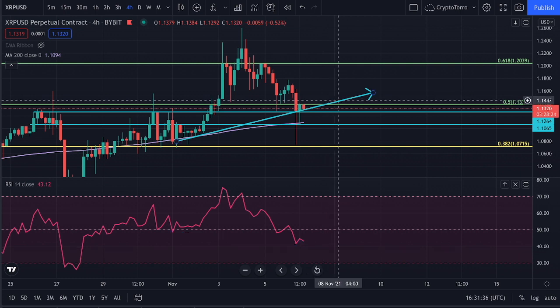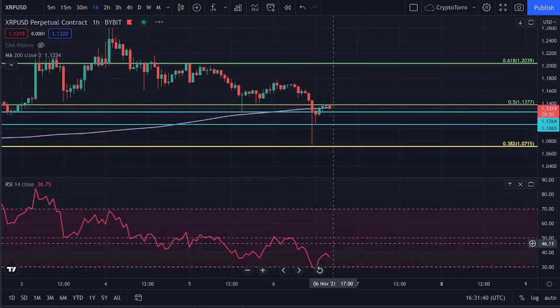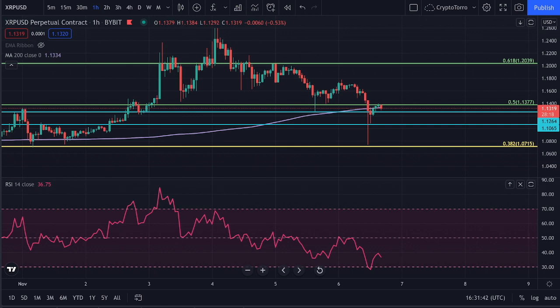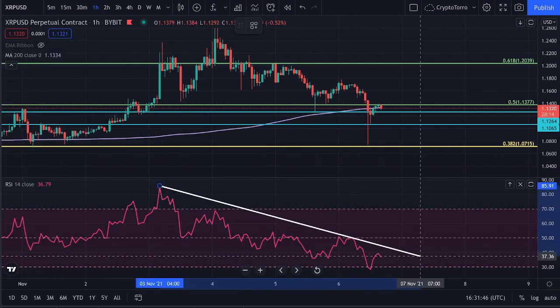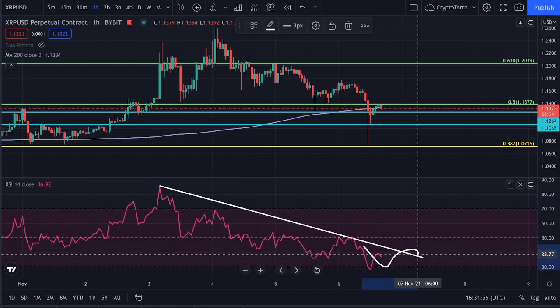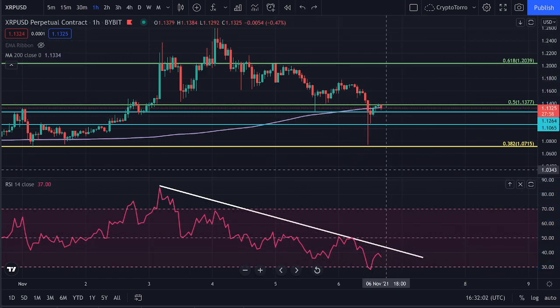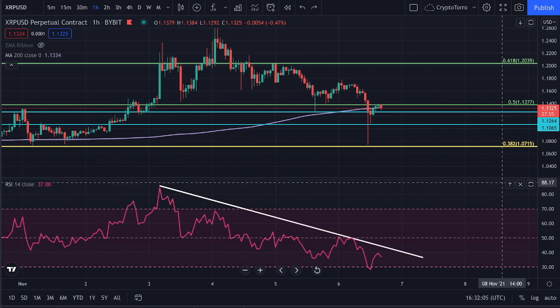This being said, I would like to head towards the 1-hourly time frame on the RSI. What we can clearly see is that we are still inside of this downtrend on the RSI. What I think is quite important right now is to be able to break out above it, find support on top of it, and see growth afterwards on the RSI, and as well an increase in price action. Personally, I think overall this looks absolutely marvelous.